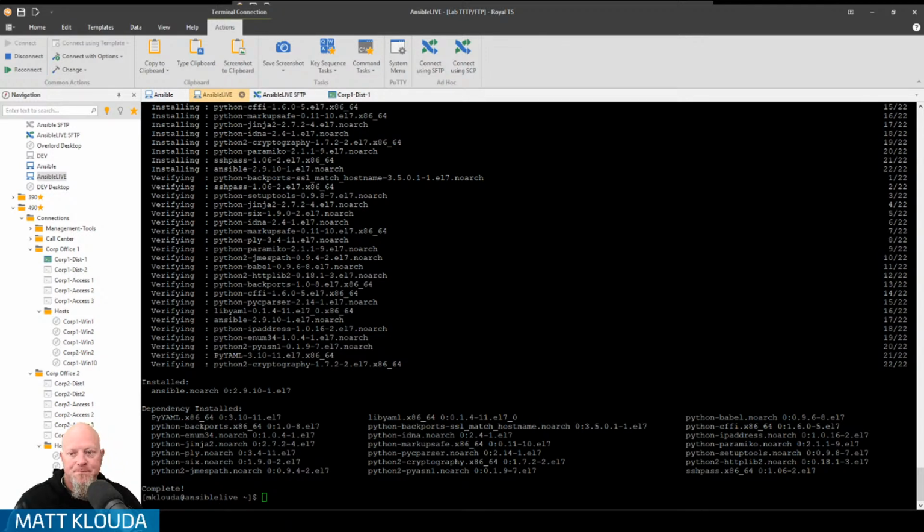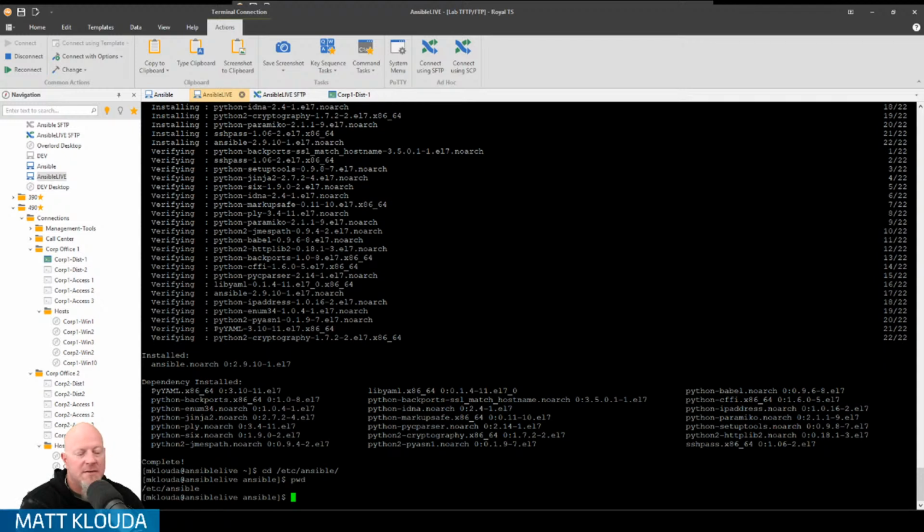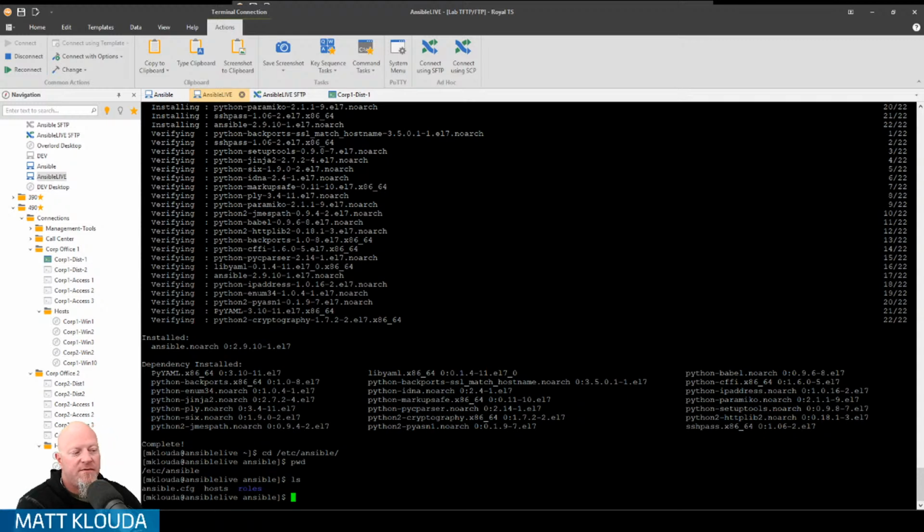Let's see if this thing's done. Hey, it's done, cool. So we're in the Ansible directory now, okay? And if we do a list on it, it's going to have an Ansible config file, a host file, and roles. This is just raw Ansible. It's here, do whatever you want with it. We're going to make it our own, right?